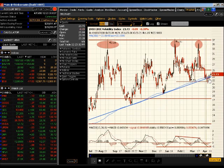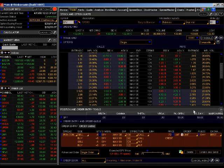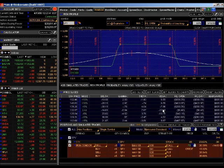We'd like to be a little short Vega, which our position is actually. Let me go back to the Analyze tab here. We are a little bit short Vega here. So if Vega does decline, that'll actually help our position some.